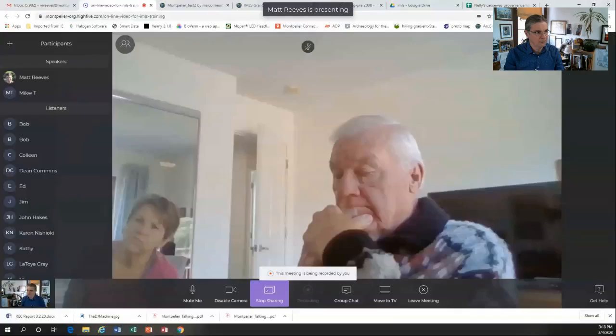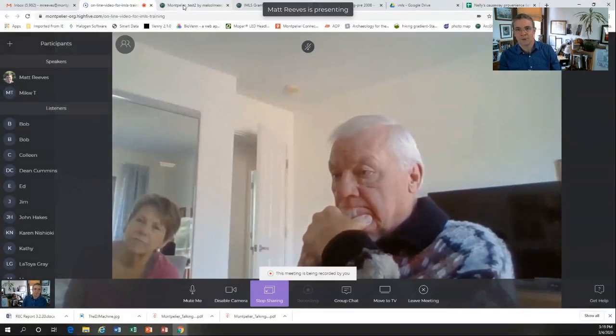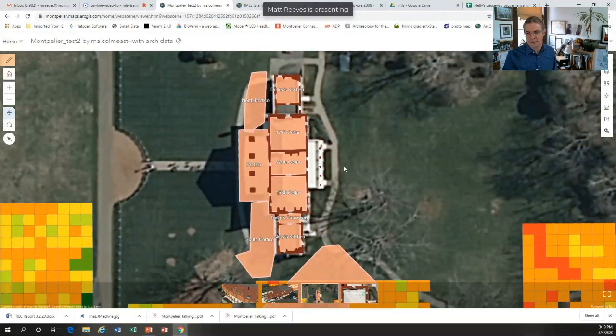And so I've got an example of this. Let's see, so I'm still sharing here. This is the model right now that is in GIS. The University of Arkansas is converting this model for us, and they've started on this.